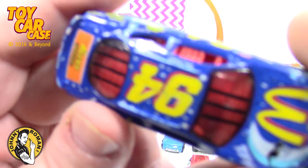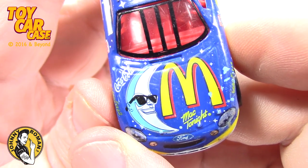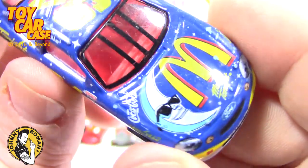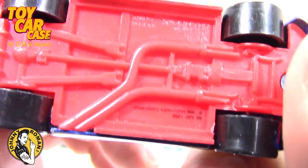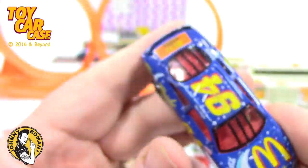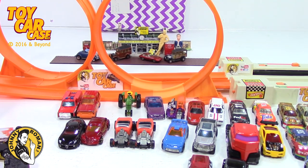Here's another NASCAR made for Mickey D. Okay, I know I took it out a little too long. Super 8 Hotels. Just like our other one. Now we got 2, which is cool.